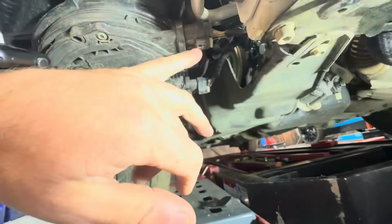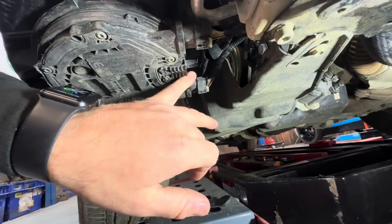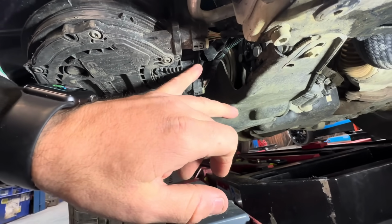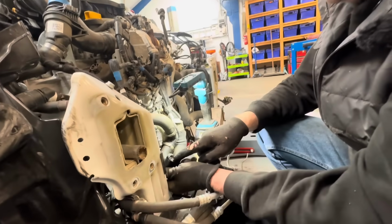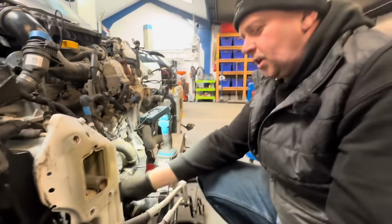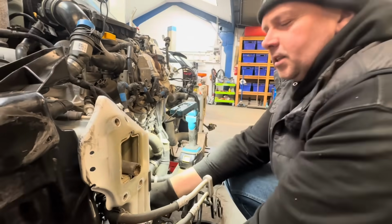So you've got your 2 wires there, and then you've got your nipple in the middle, but it's actually snapped off. So Chris is going to try and do a bit of a Billy Bodge on that. Yeah, get the broken piece out, and then just araldite it on or something. Temporarily, I mean, we'll have to replace that anyway.